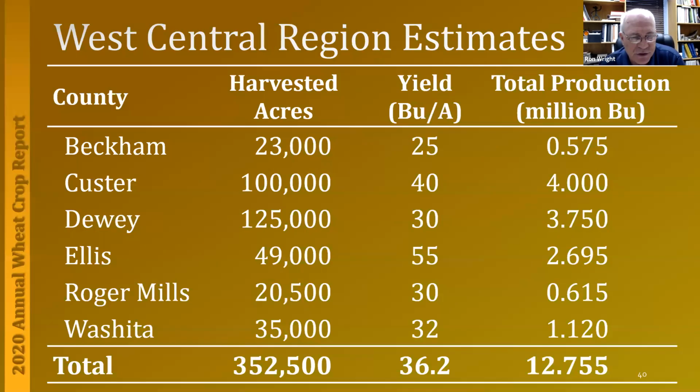That's our acreages. Beckham County, 23,000 acres, yield 25, a little over 500,000 production. Custer County, 100,000 acres. We're looking at maybe a 40 bushel crop average for about 4 million bushel. Dewey County, 125,000, yield of 30, 3.75 million bushel.